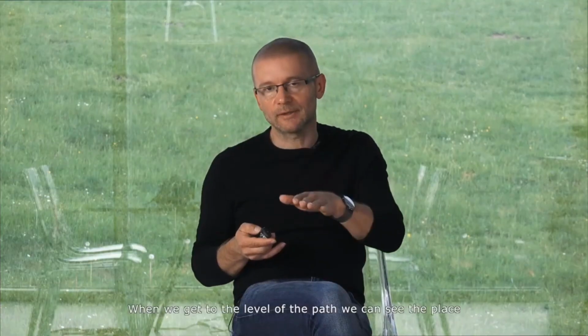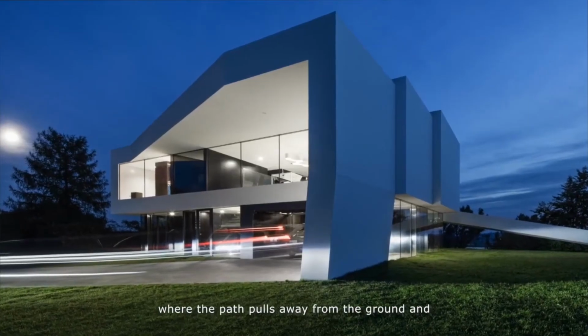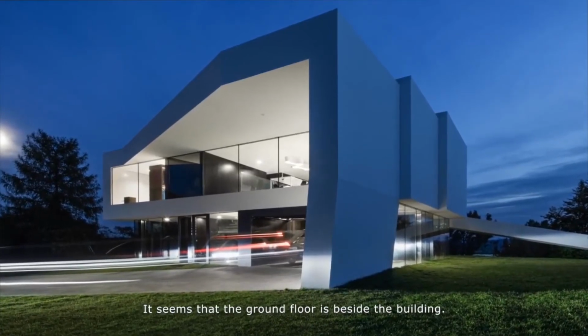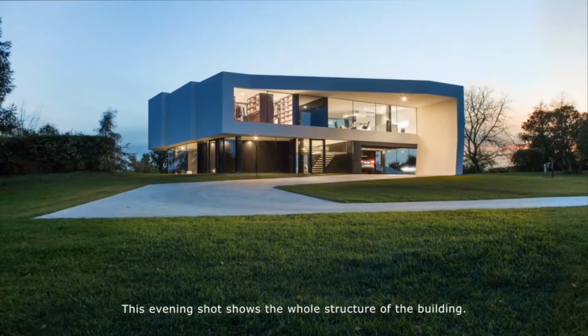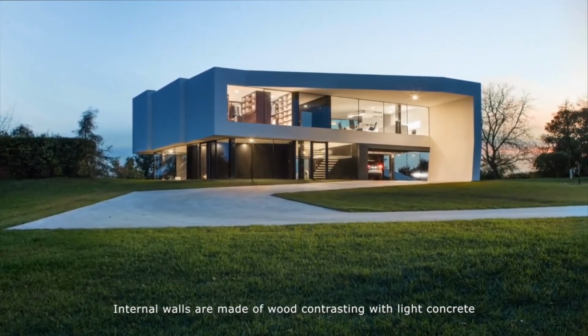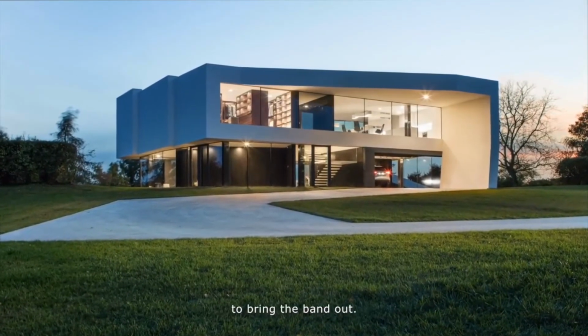When we get to the level of the path, we can see the place where the path pulls away from the ground and winds through the daytime space. It seems that the ground floor is beside the building. This evening shot shows the whole structure of the building. Internal walls are made of wood, contrasting with light concrete to bring the band out.